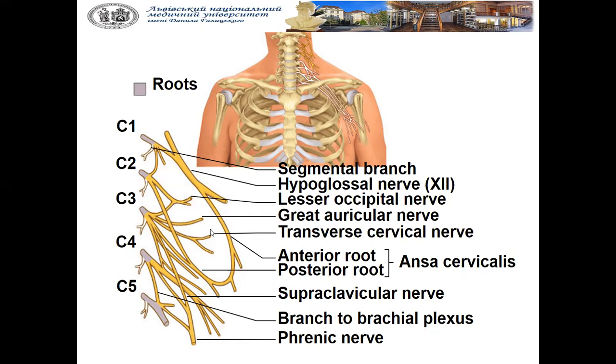Next, the motor fibers make a loop. It's called the ansa cervicalis, which has anterior and posterior roots and a loop, right? It innervates the muscles which are located under the hyoid bone.